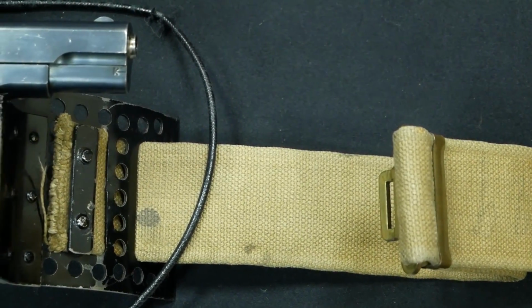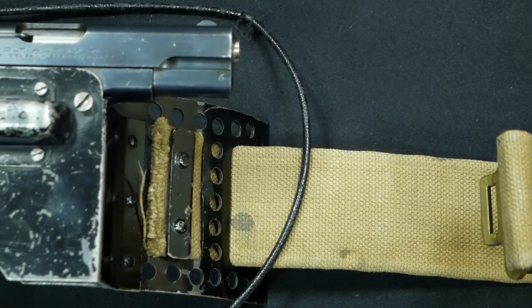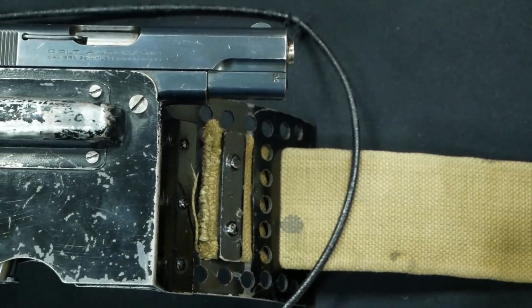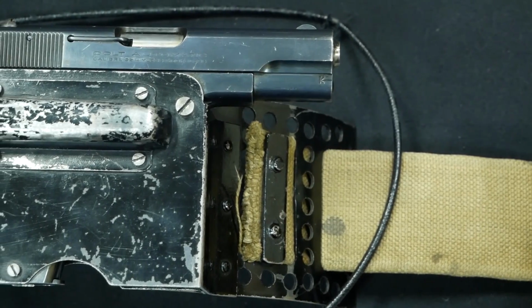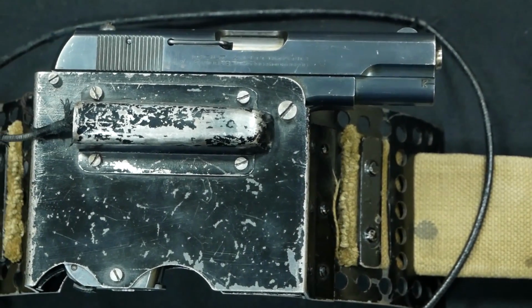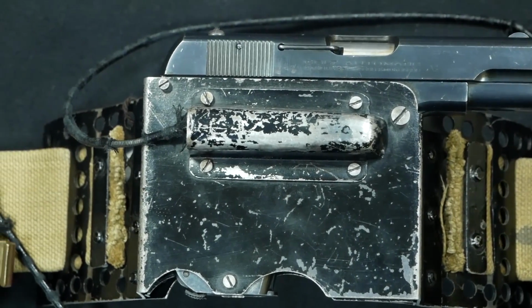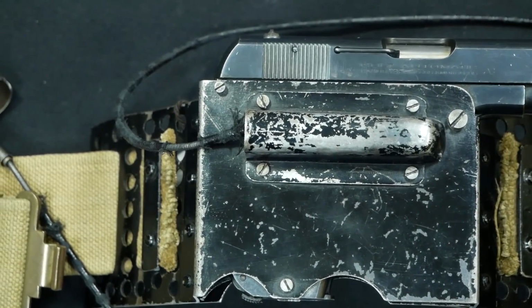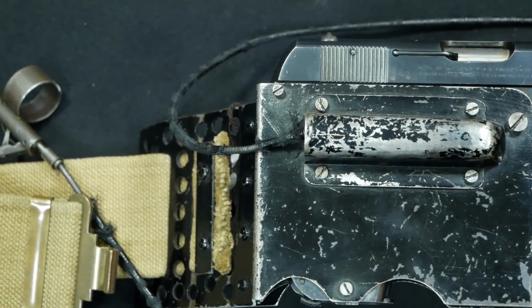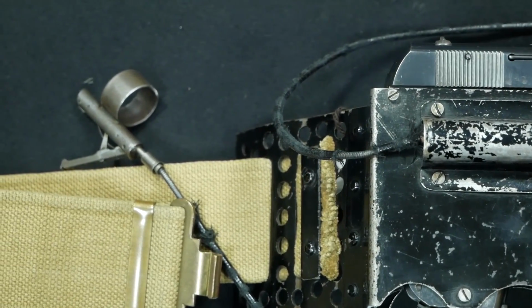It was never actually used operationally, although it was made in 1942. From what we know, 11 were asked to be made, and this is one of the surviving versions from World War II. Ian Skennerton claims that around 20 or so were made, but at the end of the day, we don't know how many were actually produced, and we don't know how many are actually surviving today. Unfortunately, with this particular device, you really can't take the handgun out of the cradle very rapidly.